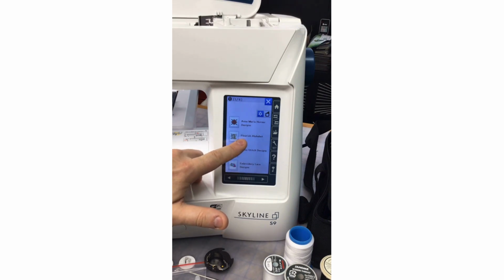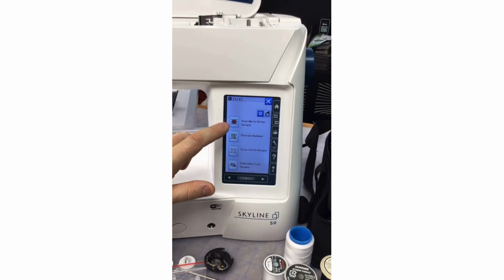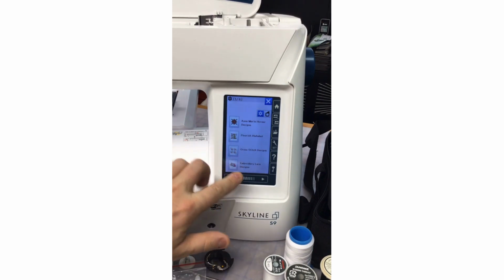So many people have asked me for this flourish alphabet if they could just buy it separately. And I said, no, at one point it was only available for the 500E and now 550E, but it's also built into the Skyline S9. So that's fabulous. Again, cute other designs.